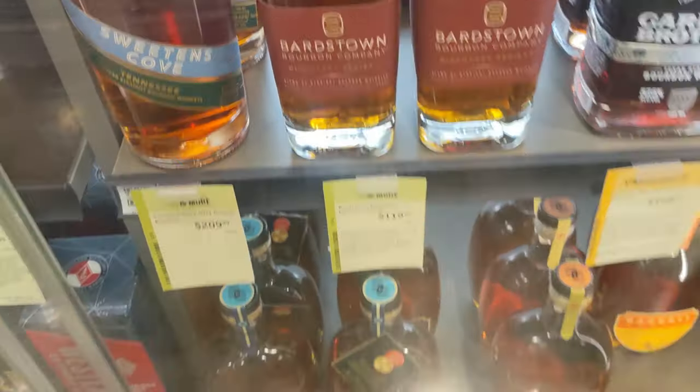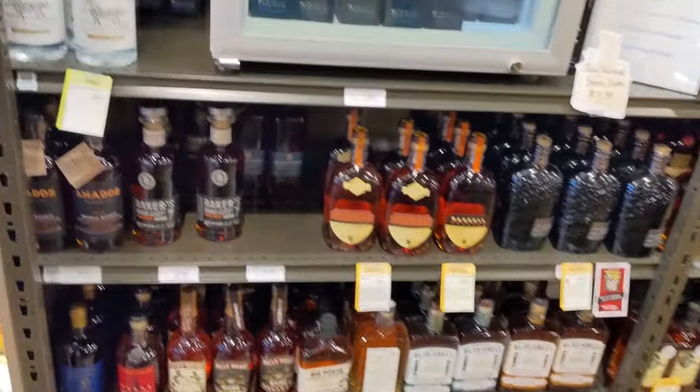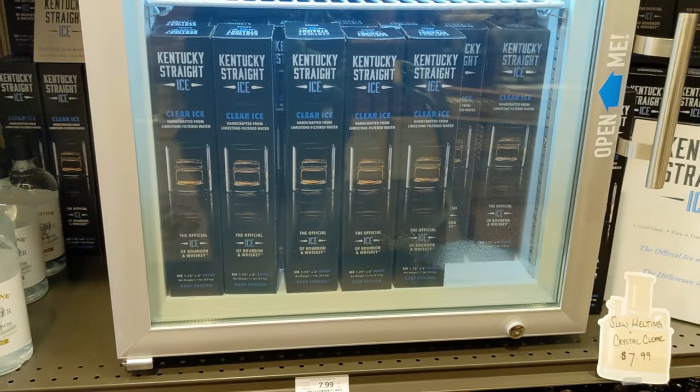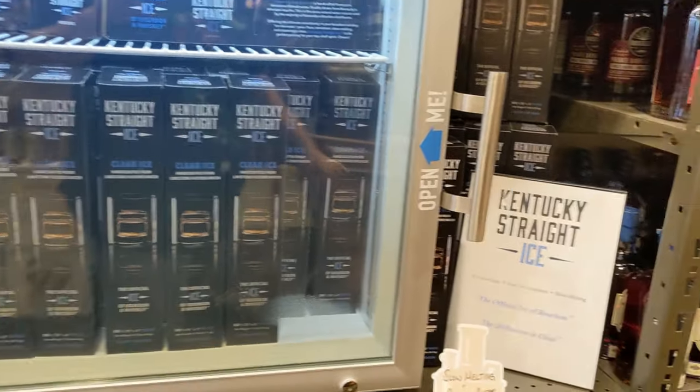Bardstown Bourbon Company, their stuff is not worth the money, for sure. Went there, I actually did a tasting there. It was just not good at all.